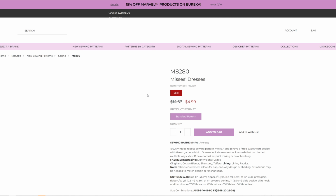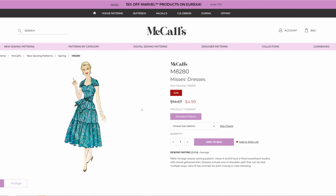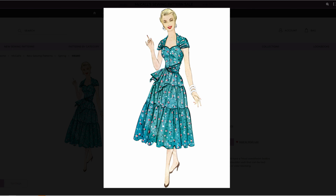Oh, we've got a Mrs. Dress for 8280. Which is a 50s vintage reissue sewing pattern in sizes 8 through 14 and 16 through 24. And I love this little sweetheart neckline and the tiers and this really pretty wrap.